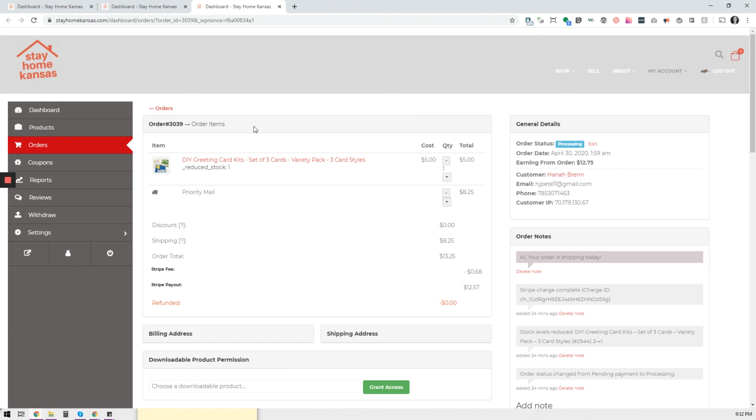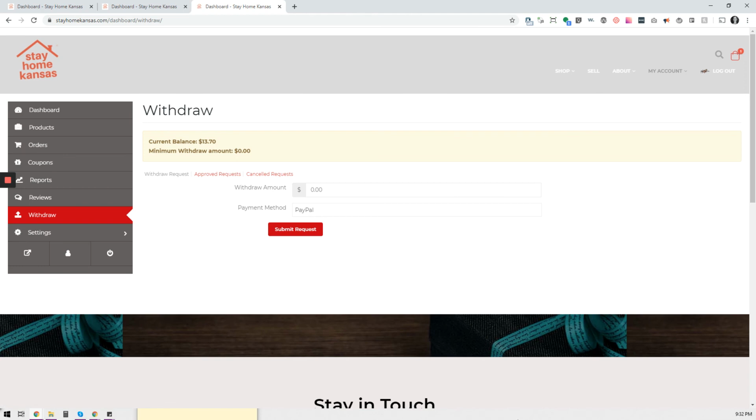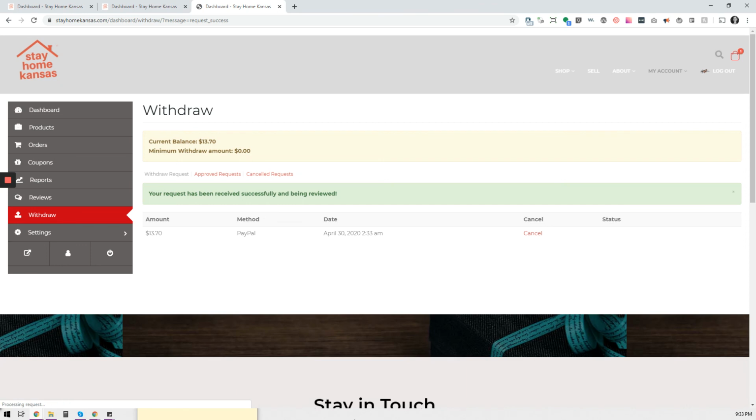But then the other part of this is, okay, I've shipped my item and now I'm ready to be paid for the item here. So you will go into withdraw here in your sidebar. And you will have the available funds based on the items you have completed. So I didn't mark that one complete, but my current balance is this amount. So I will be able to withdraw that and it will go into that PayPal account that I have set up when I originally set up my shop. So I'll enter this amount here and I'll submit that request. And you'll wait to watch your PayPal account. It should be fairly quickly that you get your payments.